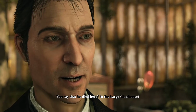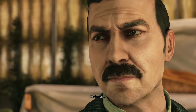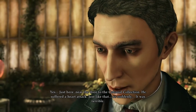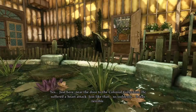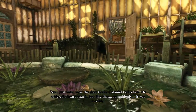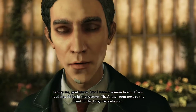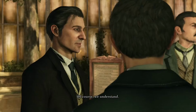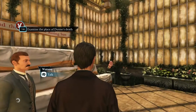You say that he died here, in the large glass house. Holmes? Yes, just here, near the door to the colonial collection. He suffered a heart attack. Just like that. So suddenly. It was terrible. Excuse me, gentlemen, but I cannot remain here. If you need me, I'll be in the reserve. That's the room next to the front of the large greenhouse. Of course, we understand.